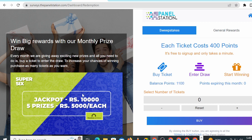Now, on sweepstakes, you can win up to 10,000 on the jackpot, and there are 5 prizes worth 5,000 each. So you can try your luck to see. It might be a lucky day, you know. But for me, I prefer PayPal.